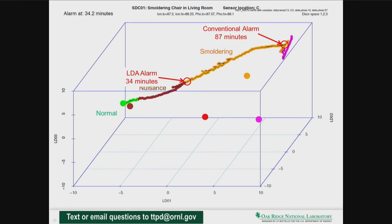Here's another alarm. Again, a smoldering chair in a living room. It goes from normal to nuisance, it thinks. It's not sure that it's a fire. It could be a nuisance. But it alarms at 34 minutes. The conventional alarm sounds at 87 minutes. Even better performance. So that's what we're looking for: to discover what dimensions we want to carefully examine to decide whether we should sound the alarm or just keep quiet and say, well, it's just a nuisance.